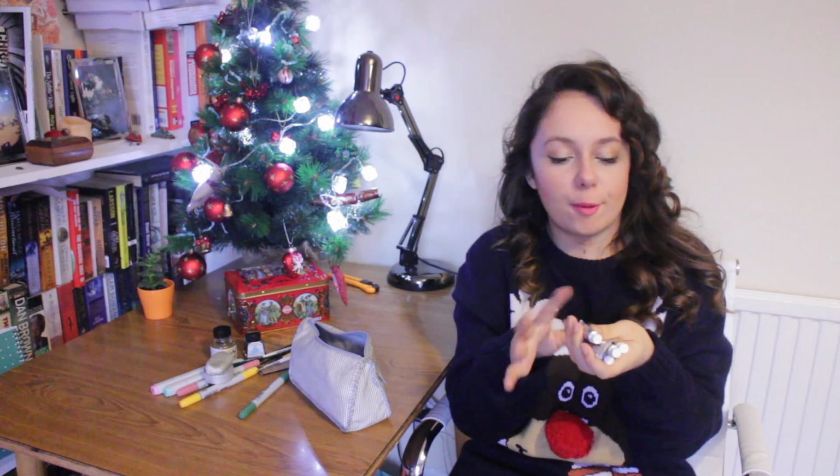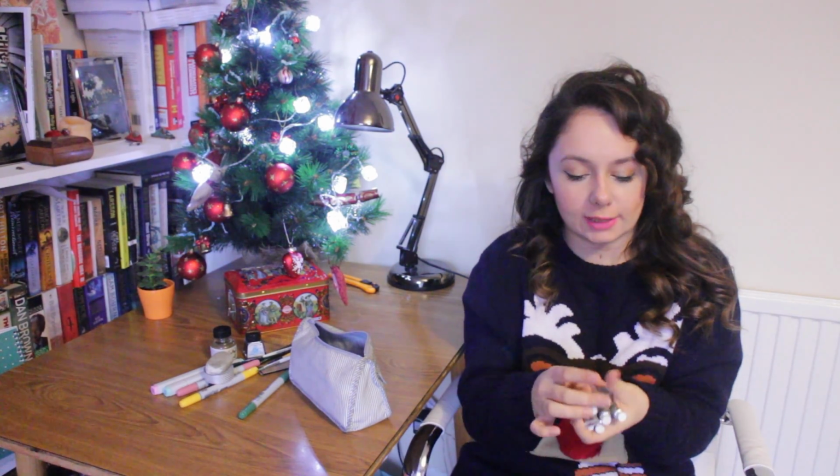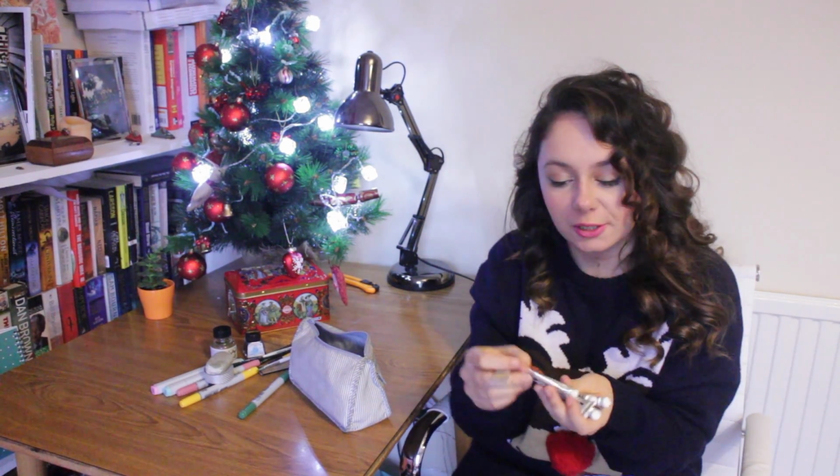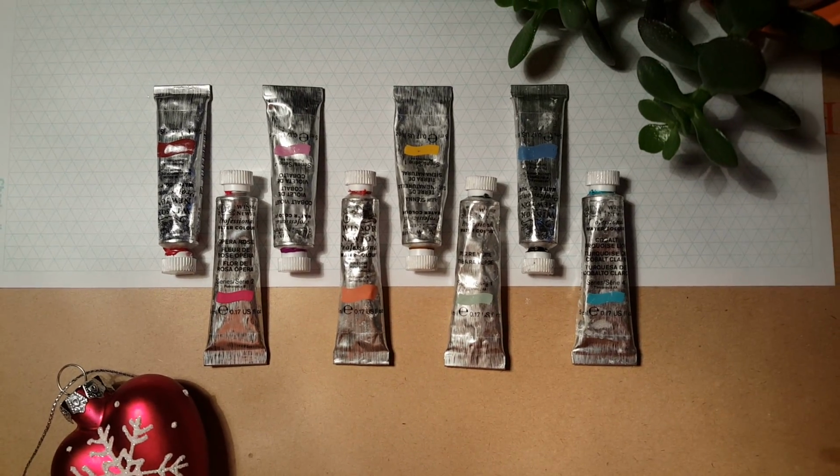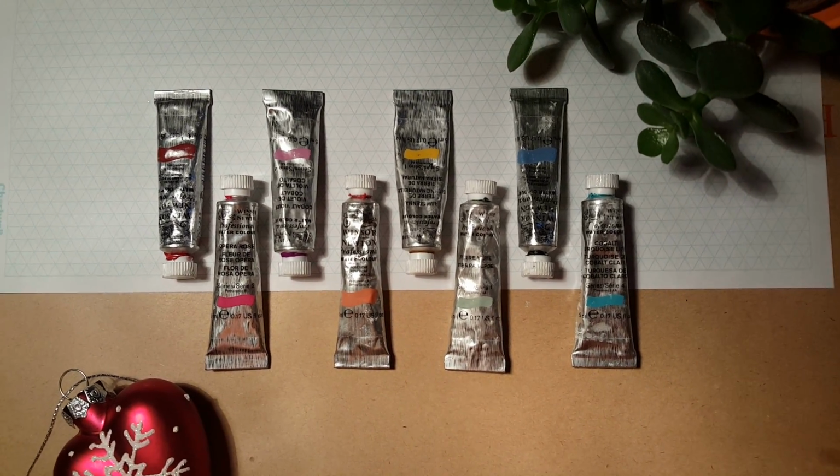Next I have my watercolour paints that I'll be taking with me. Actually, this bag will definitely be going in my suitcase because I won't be able to take all these liquids on the plane, so there we go, that's problem solved. So I have a range of colours, yellow, pink, etc. Lots of greens as well, so they allow me to do natural scenes, which is what I like to focus on when I'm doing watercolours.